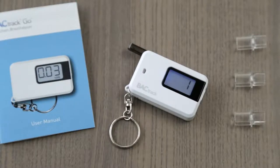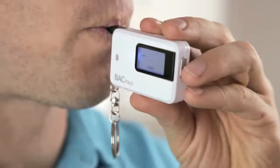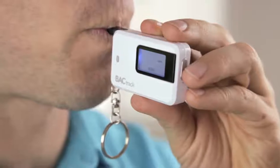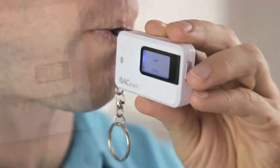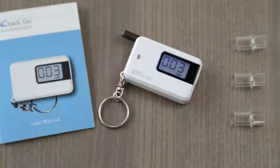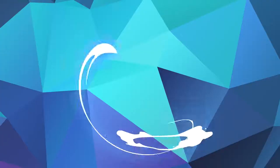Once ready, take a deep breath and blow through the mouthpiece until the beeping stops. The Go's innovative fold-out mouthpiece ensures that only a precise breath sample enters the alcohol sensor, while ambient air and other external pollutants are kept out. Once your breath sample has been analyzed, your BAC result is displayed on an easy-to-read LCD screen.